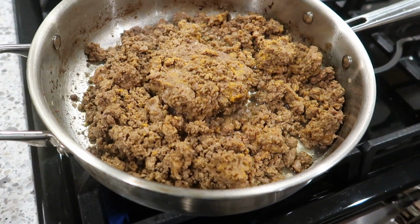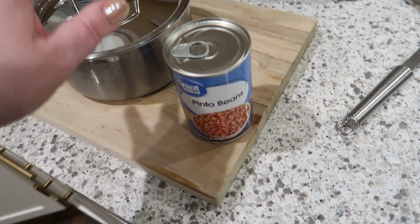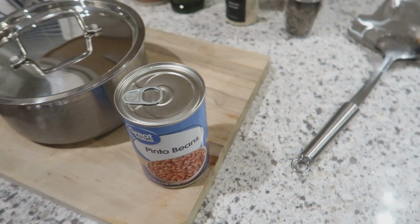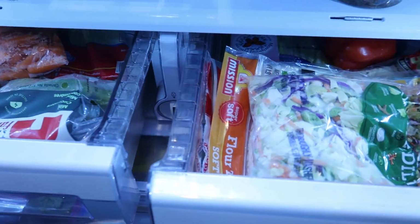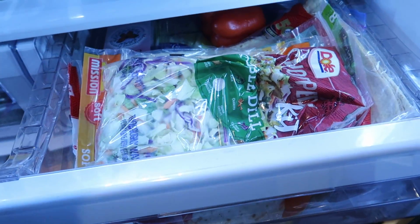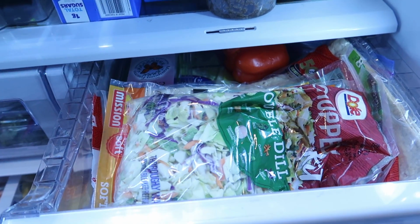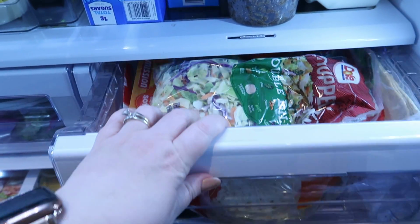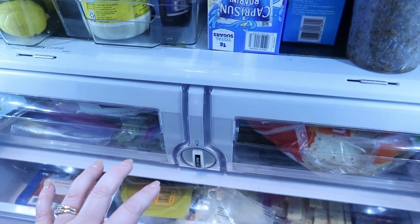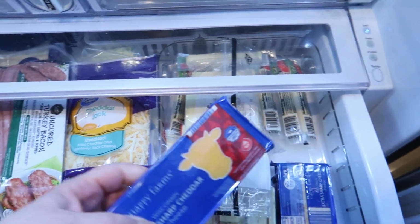So what I'm gonna do is heat this up, and then I've also got a can of pinto beans. So I'm gonna make a little bit of refried beans with those. And then I have a ton of different sizes of tortillas. I've got regular tortillas, burrito tortillas, all different kinds. So we'll have either burritos or tacos. I've got tomatoes I can cut up. I've got lettuce. I have salsa or taco sauce somewhere in here. I have some cheese I can grate up.